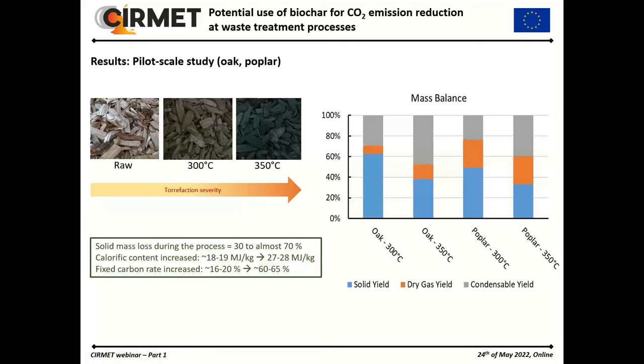The three photos on the left show the graduated severity of torrefaction, from the left, which corresponds to the raw biomass, to the right, which corresponds to a torrefaction at 350 degrees centigrade, with a coal-looking biochar. Figure 4 shows a bar graph of the mass yields for oak and poplar and for the two conditions.